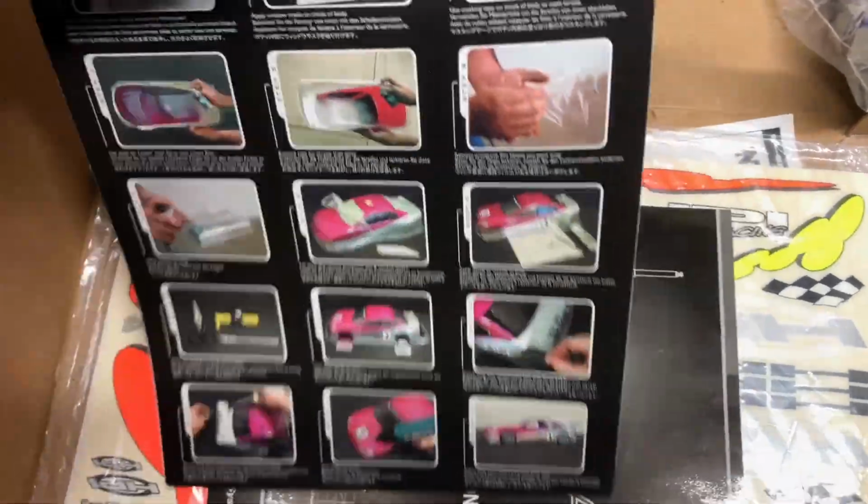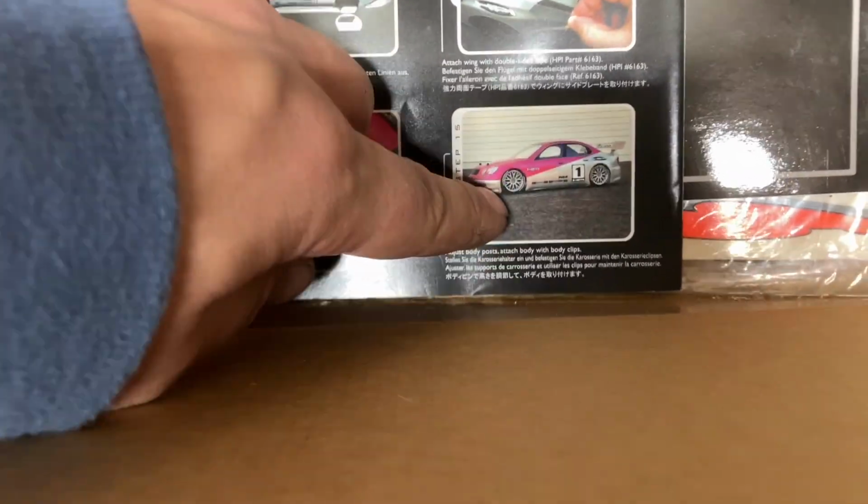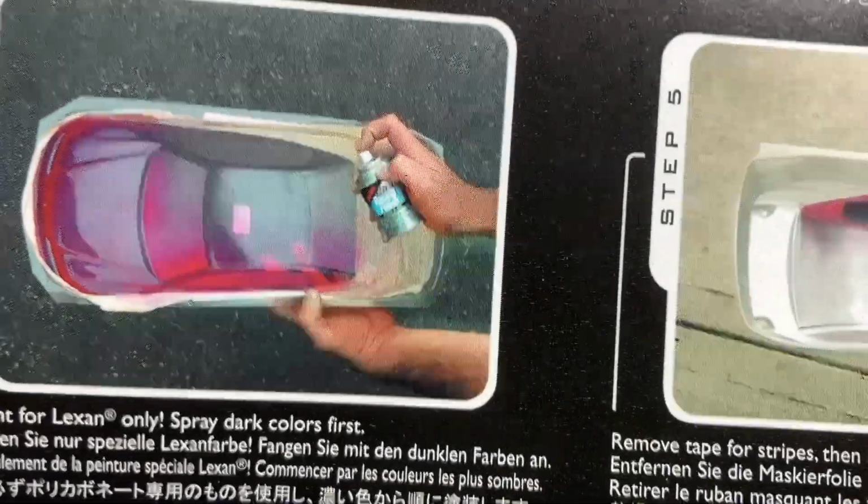Is this another? This is probably what came with the car. How do you get your car to look that good? What kind of paint do y'all use? You can't just use normal spray paint, can you? What's he doing? What is that?